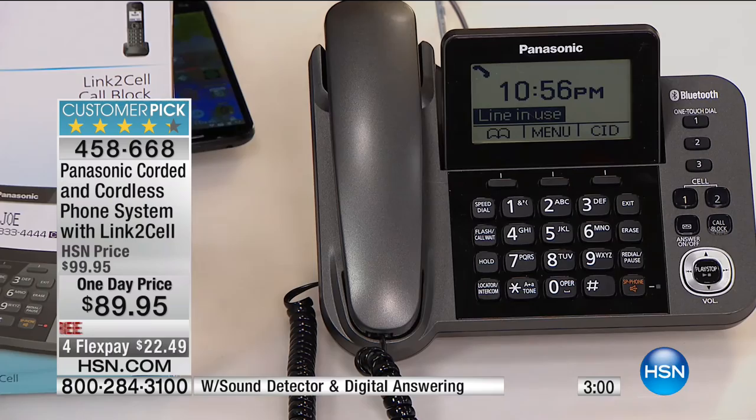top operated phone globally. There's a reason we trust Panasonic. There's a reason you know that name. It's a name that's been around forever, and there's a reason it's number one. And right now you're getting the lowest price we've ever done on it, even though at $99 it has gone on to become a customer pick.